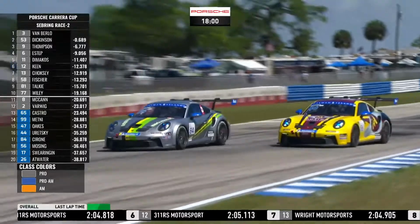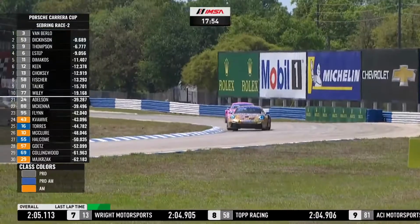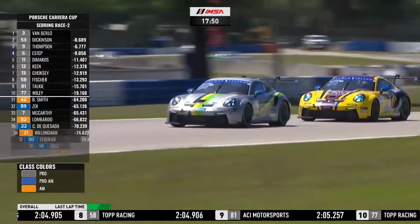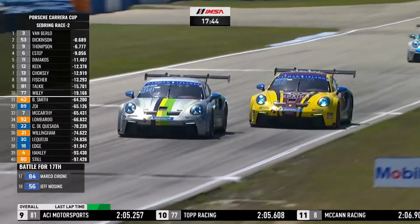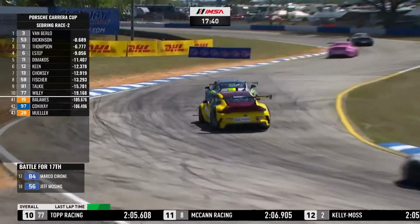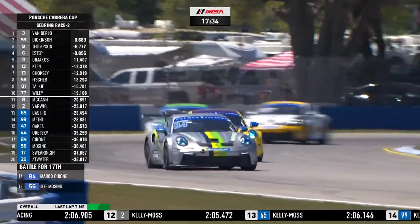Now Jeff Mosing under pressure again. Marco Cironi down the inside at turn 7, gets the pass done. That little pack of battling cars just broken up a little bit, but we've still got a few pairs. So Cironi goes through in the 84, 5th and 6th for those two. They've been battling for a while and trading that place in Pro-Am.